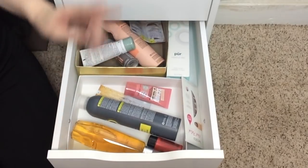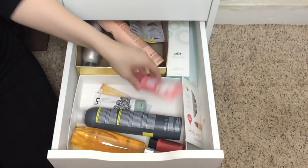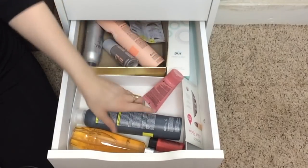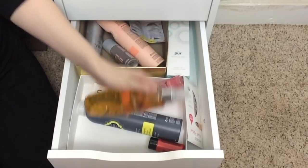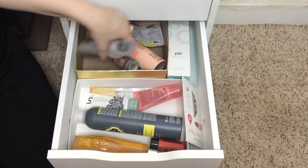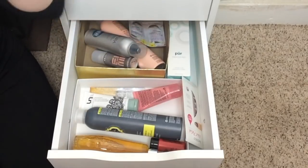The next drawer is just my hair stuff. I have some minis and samples. I randomly have a body scrub in here. I have some dry shampoos. I have my Pure Miracle Mist backups. And I have a dry shampoo from Kenra. I have another drawer of hair products in my bathroom as well.